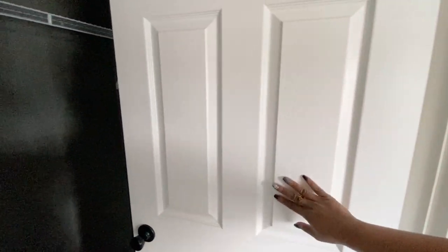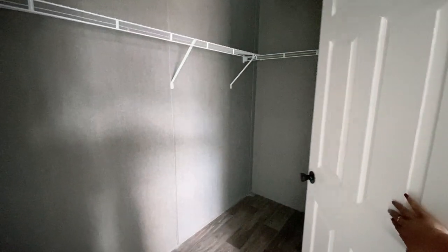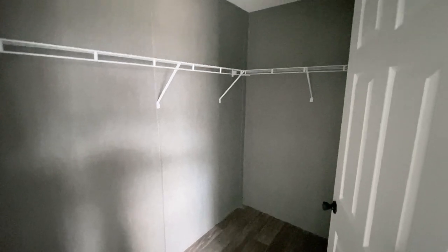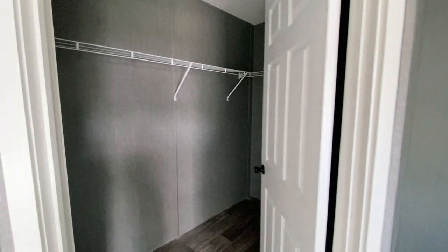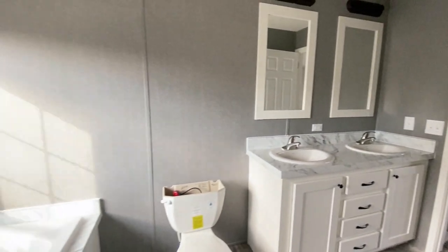You've got your master closet right here. Not a bad size master closet. My husband and I could share. That is a really long master closet. So awesome, awesome, awesome. Love it. I really love this home, you guys.